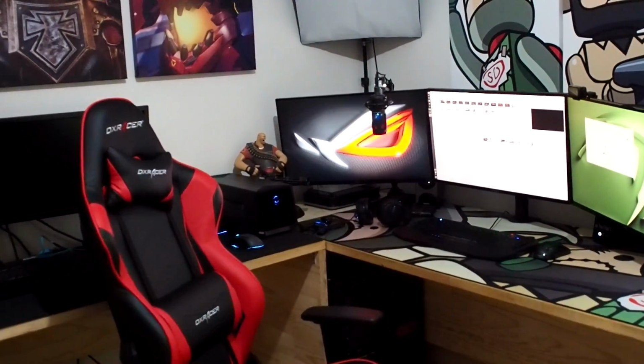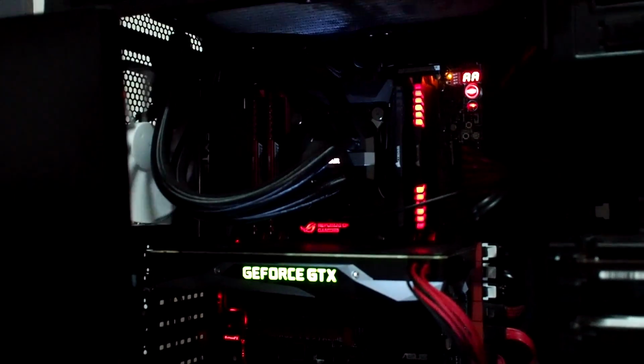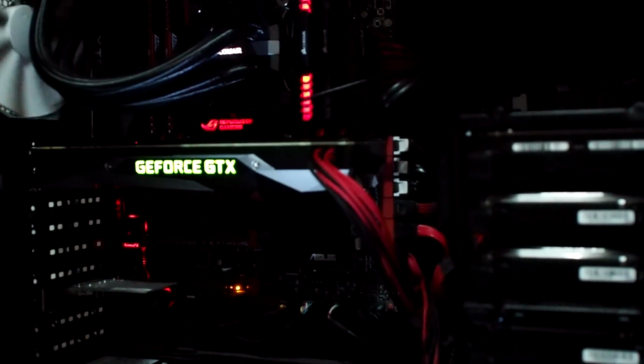So let's get right into it, starting with that little number. And this is the inner workings of my PC. You'll quickly notice the trend of red and black and ASUS and Corsair in here. I'm a bit of a fanboy of both.